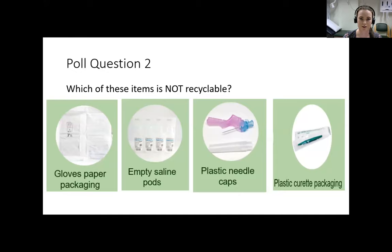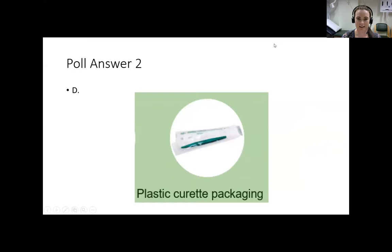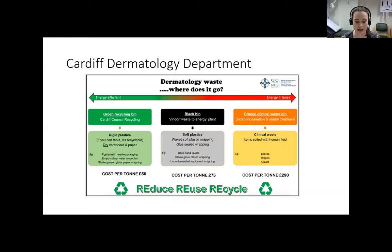Lovely. So 35% had this one right. The plastic curette packaging is not recyclable. This diagram is taken from the Cardiff and Vale main theatre. As you can see here in the green, in this part of the world anyway, if you can tap it, it's generally recyclable. But anything that has a glue-sealed wrapping prevents it from being recyclable.